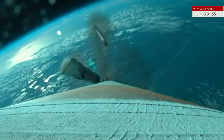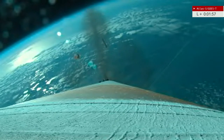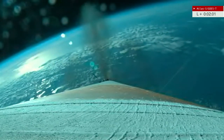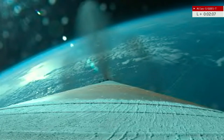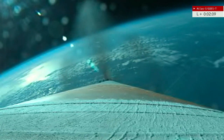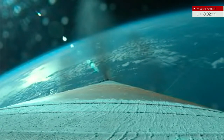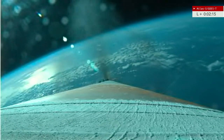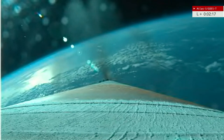SRBs have burned out as expected, and we see a good SRB jettison. And there's jettison, beautiful views as the four strap-on motors are jettisoned from the Atlas V. Vehicle performance looks good at this time. Now 135 seconds into flight.